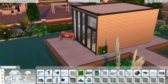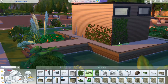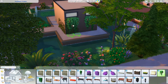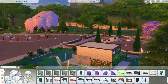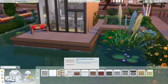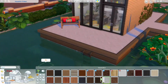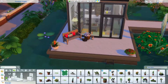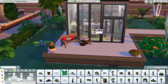As you know me, I changed the walls again and put some flowers there. I mean, in real life you would know that these flowers on the wall, not the hanging ones, but the other ones, wouldn't be that realistic. But it looks nice in the build, so don't tell me anything. I love it.